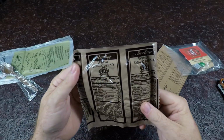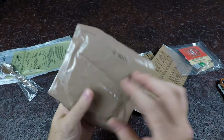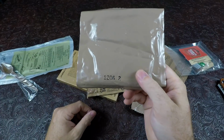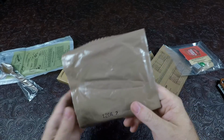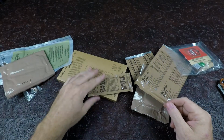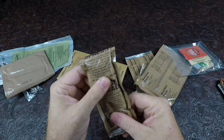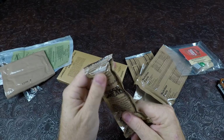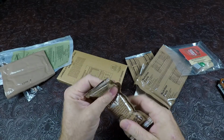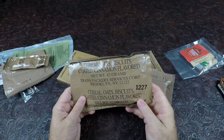We have a wheat snack bread, and this is a Sterling brand. And yeah, so we have 1206, so the 206th day of 2001. Oh, got some cheese bread. It's a little bloated. Not too bad. I've seen worse. It's probably completely brown disgusting. We're gonna find out.